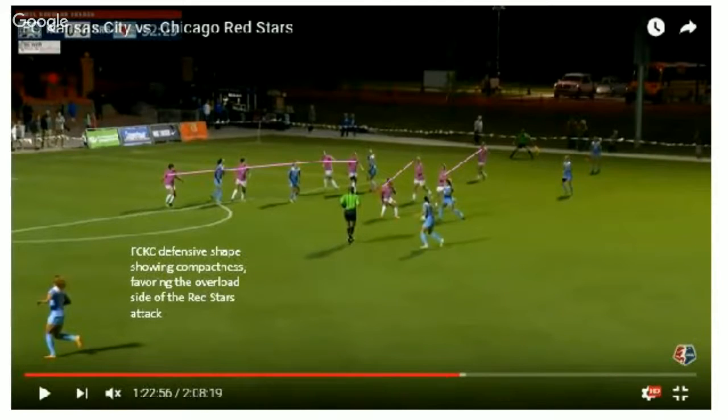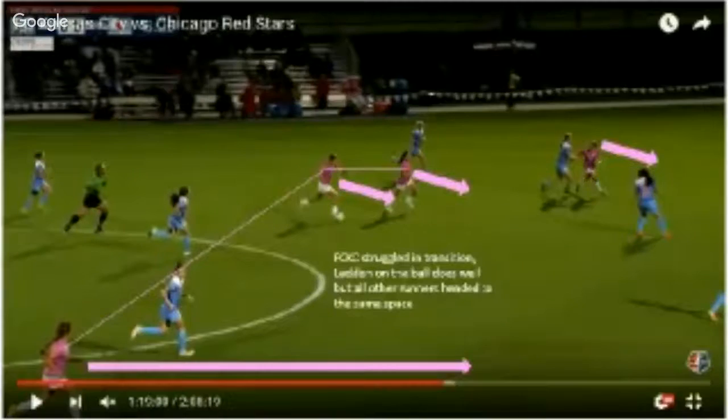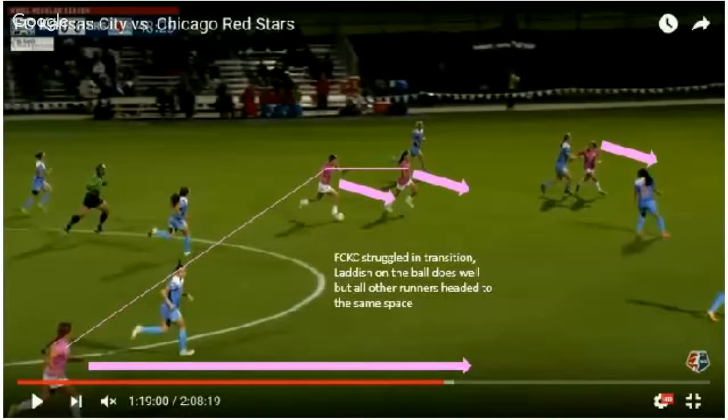And as we go forward, at this point in the match, because teams were really getting frustrated and really trying to open up play, things got really stretched at this point. Here we go with this play as Mandy Laddish gets the ball and she's dribbling forward. This is kind of where things would break down for FCKC, when they got into this transition play.